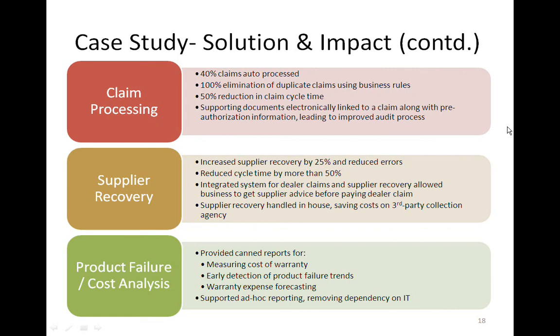And finally, though this particular company could do more on failure analysis and future modeling, they have gotten started and they're able to better measure the cost of their warranty. There are certain types of product trends, failure trends that they're now monitoring, and they're able to do a better forecasting of their warranty expenses and therefore reserves. And to a degree, they can also do some ad hoc reporting themselves without having to ask for an IT project each time.